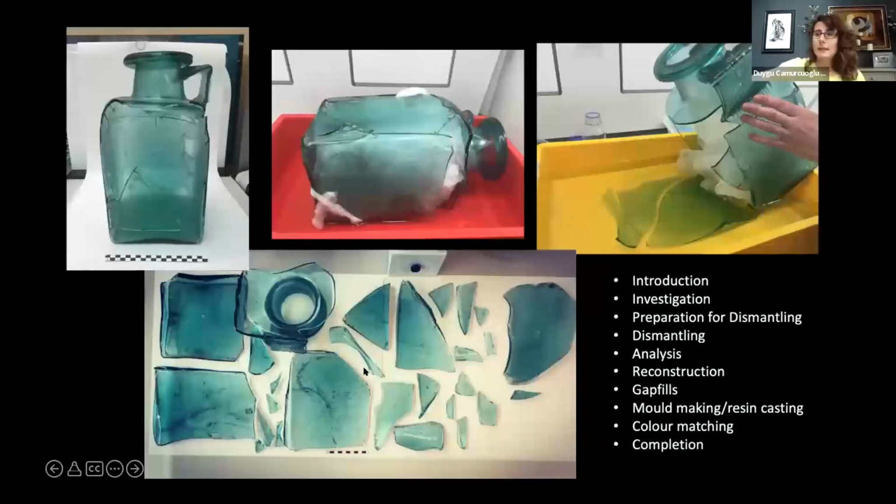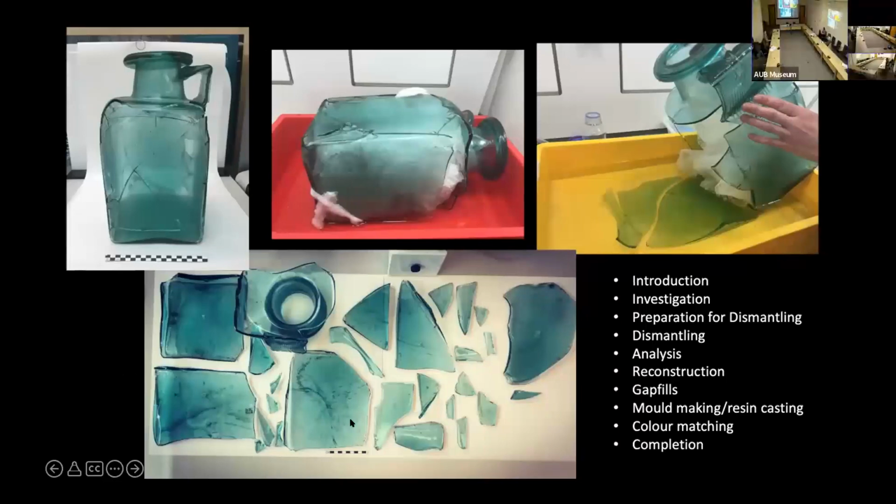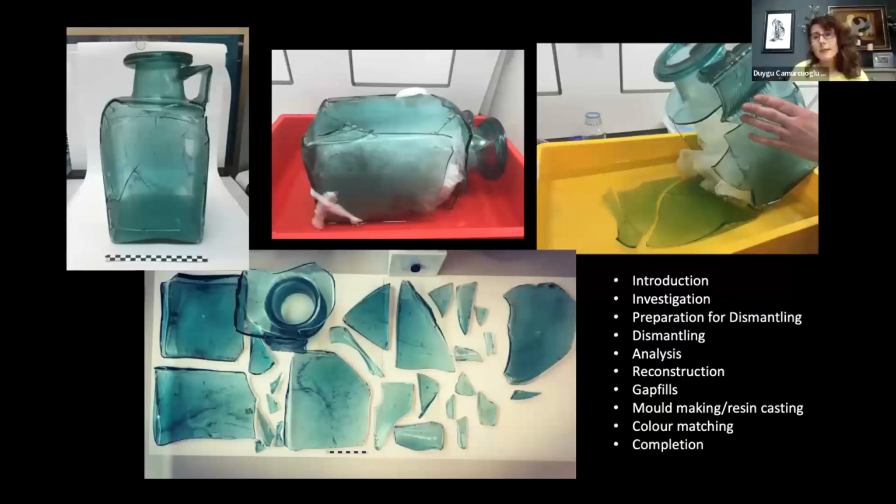Here you can see the vessel, the glass urn before conservation, and these images are during dismantling. And this is after this very heavy and thick glass after being dismantled. So, we discussed the whole project with the broadcasting team, and we decided to create a 10-part series following the conservation procedures on the glass urn.